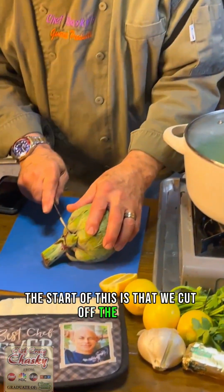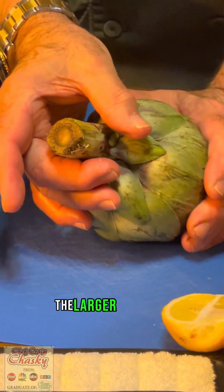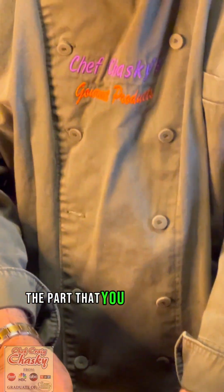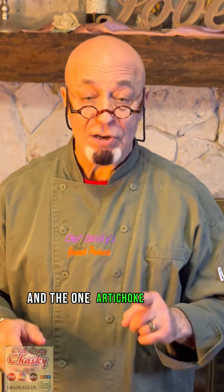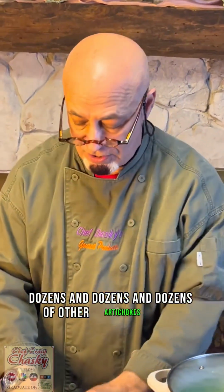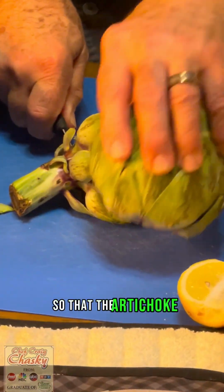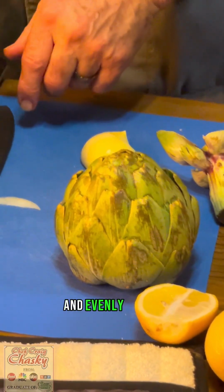The start of this is that we cut off the stem, and I always look for a thick stem. The thicker the stem, the larger the heart. The heart is the part that you get to at the middle of the artichoke. Artichokes grow 3 to 5 feet in height, and the one artichoke can give off dozens and dozens and dozens of other artichokes. Okay, so we cut that stem off so that the artichoke stands firmly and evenly.